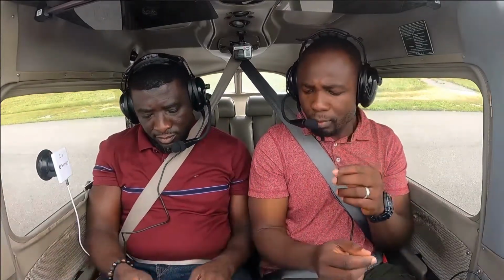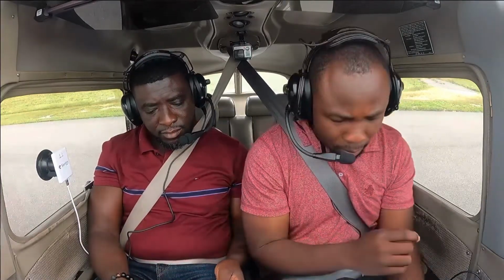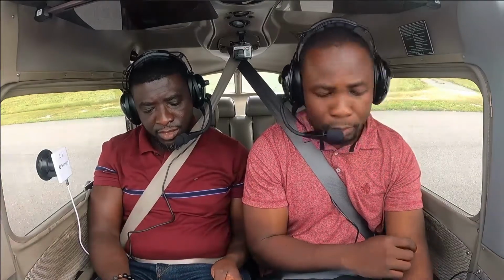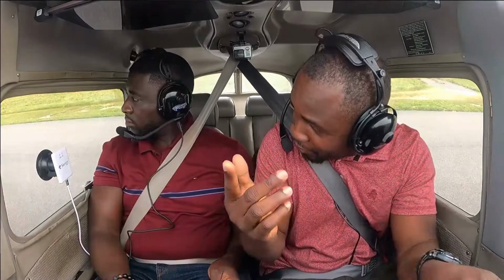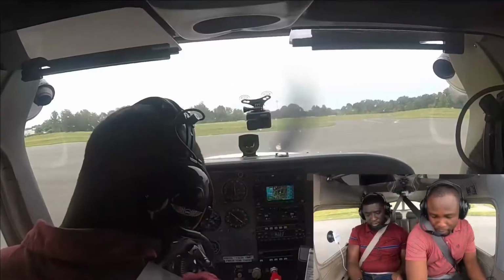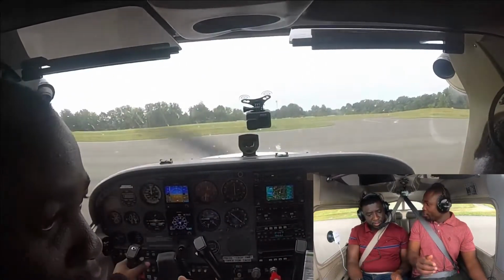Okay, to go through the before takeoff checklist. Say before takeoff checklist, parking brake is set. Yep. What's next? Controls. What I'm going to do is check and make sure everything we checked on the ground still works. So this back pressure works, trim is set for takeoff. And then I'll make sure my rudder works.